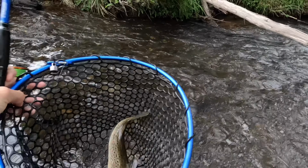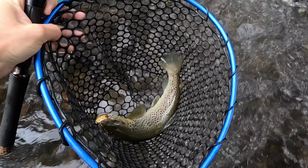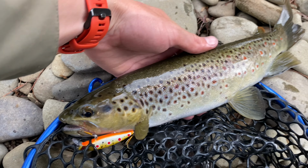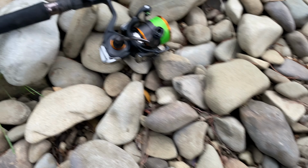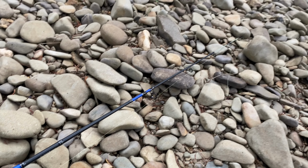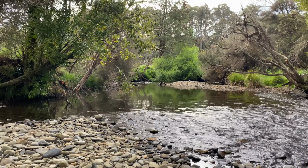That's another nice little brown. Hey, another good one. Just got this absolutely beautiful size brown trout there. It's a nice one. A new setup here, Daiwa 21 Presso, just on the beef stick. Nice hold for it.